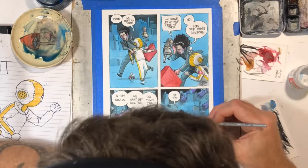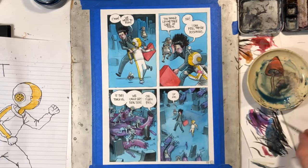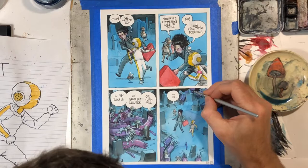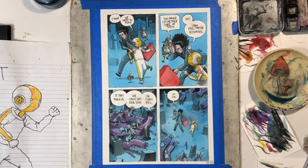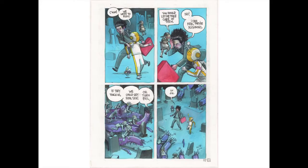I also use this jar of opaque white, this Dr. Martin's opaque white, and mix it in with a lot of the paint too, especially at the end, to clean up some edges. If I overlapped into the lettering or anything, I clean up little edges with it, just using it straight. But a lot of times I'll mix it with a little blue, and that gets a weird gray quality to it. But there's the finished page.